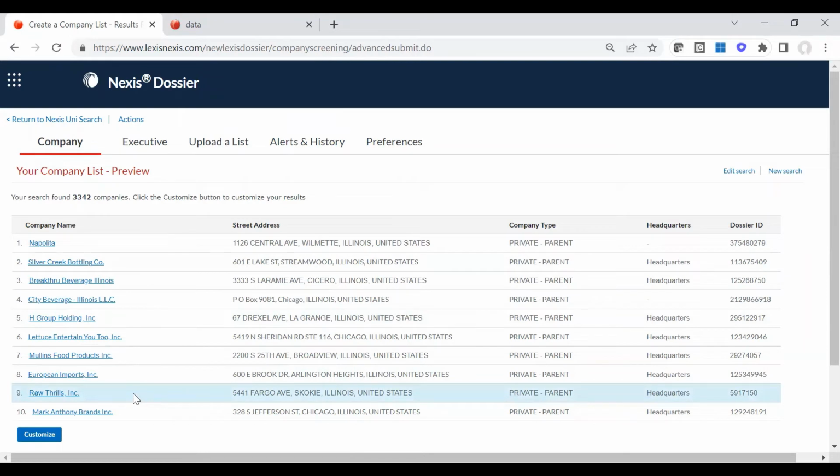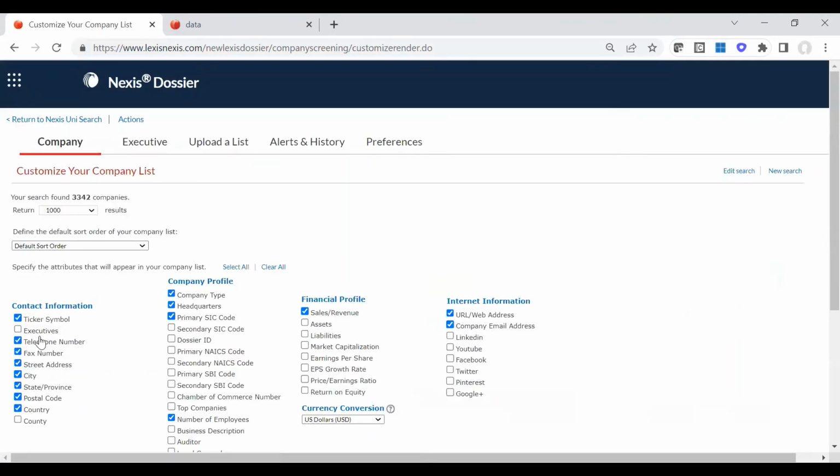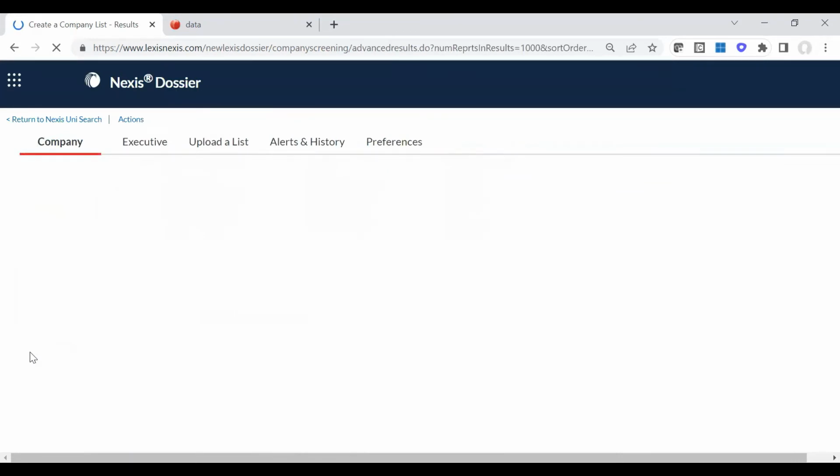It kind of interrupts and says, okay, we just want to make sure you want all of this information. So we want you to customize in case you want to go in and add some additional information. Like if you want to add, for example, that secondary SIC code, if we can find the assets information, but also you may want to change the sorting. Maybe you only want those by number of employees. So just be aware that when you're in Dossier, certain aspects of this product, when you get more than a certain number of documents, it will interrupt and say, I need you to clarify, and provide you an opportunity to add additional information.